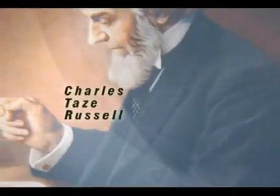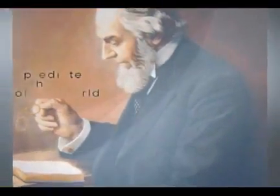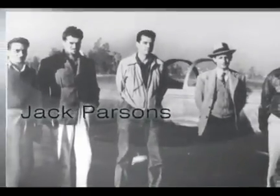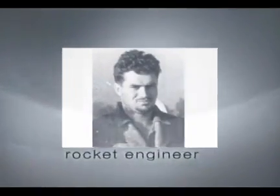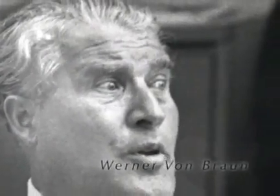Charles Taze Russell, who invented the Jehovah's Witness movement in America, predicted that the beginning of the end of the world would commence on October 2nd, 1914. On this very day, rocket scientist John Parsons, better known in occult circles as Jack Parsons, was born. A brilliant rocket engineer, Parsons soon entered into correspondence with SS Nazi officer Werner von Braun, and by the age of 13 had begun summoning evil spirits and demons using magical rituals which Parsons had learnt from British occultist Aleister Crowley.